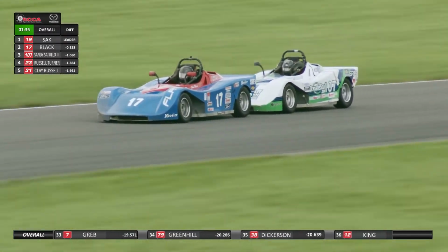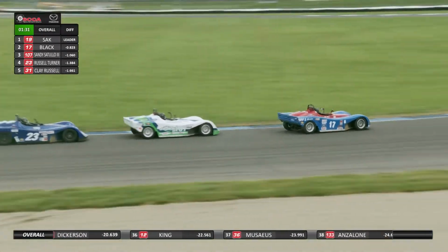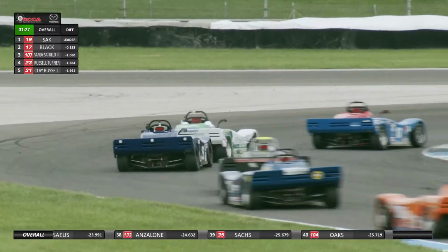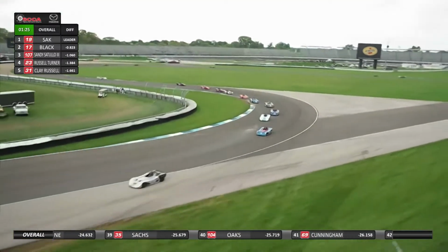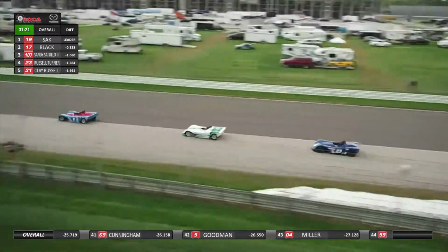A little loose bodywork there on Sattullo's car now. You can see that front kind of bouncing a little. That's not going to help him in a straight line. You saw that little bit of a touch at one point. These are sturdy cars, but you hit them just right, and you can loosen up clips. Look at Bobby's flowing immense speed through all of these turns, man.